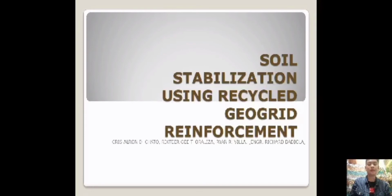Today, we will be presenting an experimental study of soil stabilization using recycled geogrid reinforcement, together with my group mates, Mr. Chris Alron Chato, Mr. Ryan R. Villa, and with our co-author, Engineer Richard Badiola.